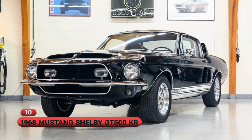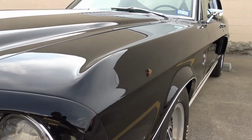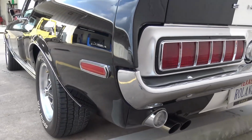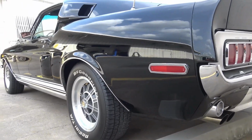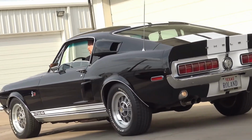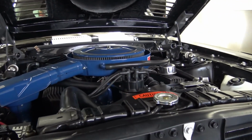10. 1968 Mustang Shelby GT 500KR. The 1968 Shelby GT 500KR was one of the last collaborations between Ford and Carroll Shelby in the 1960s. The KR stood for King of the Road, and it lived up to its name, boasting a 428 Cobra Jet engine that delivered over 400 horsepower.